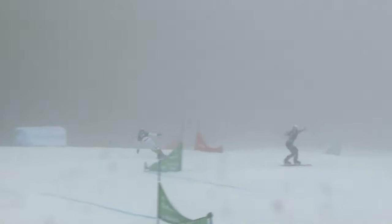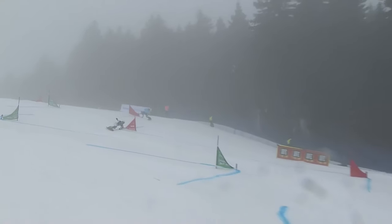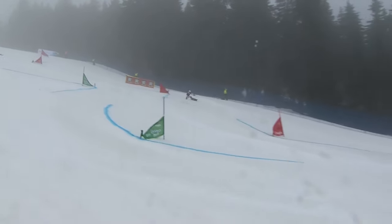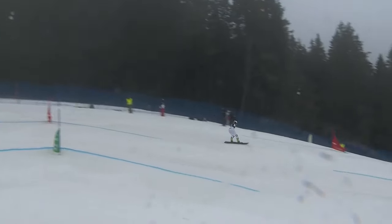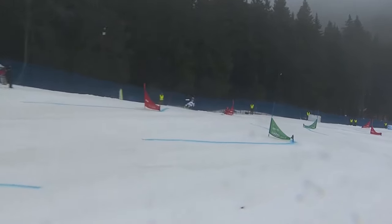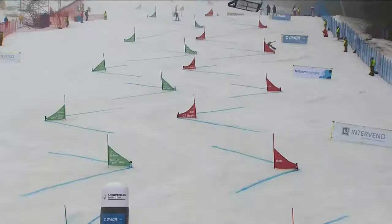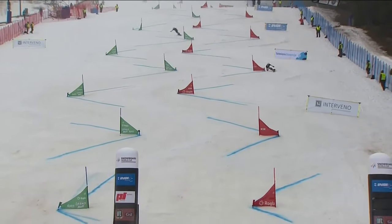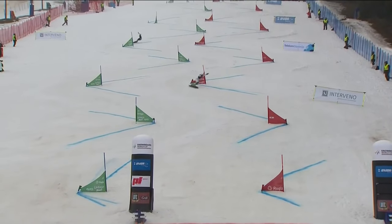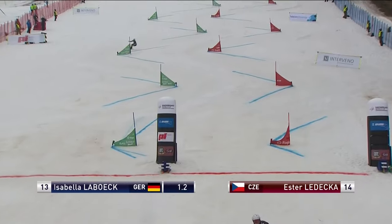That's a good start for the Czech athlete. The fog, to me, looks like it's worsening, and the German is out of the race here. So the penalty time, if you come out of the course, is 1.46 seconds. So that is the advantage that Ledecka is going to have, going into run number two. German back on the course will complete it as Ledecka crosses the line.